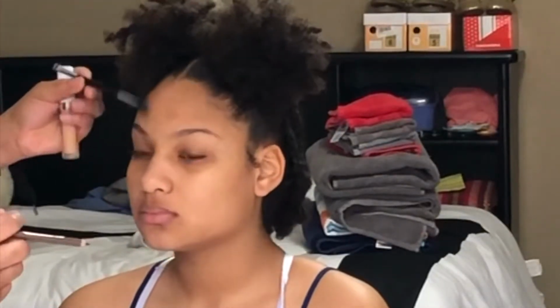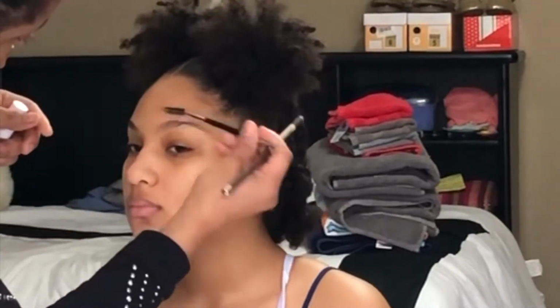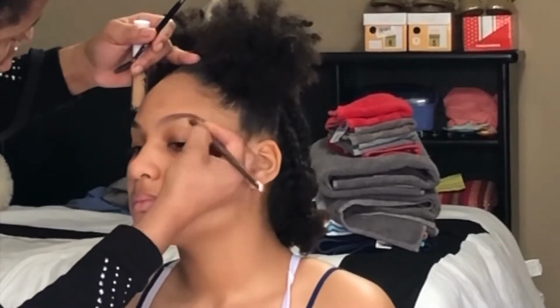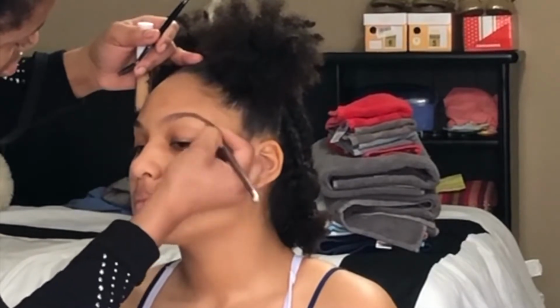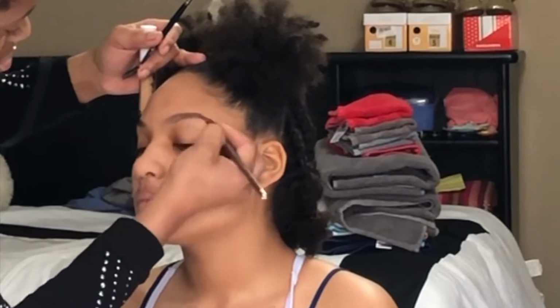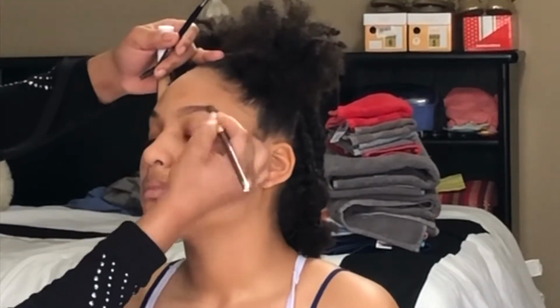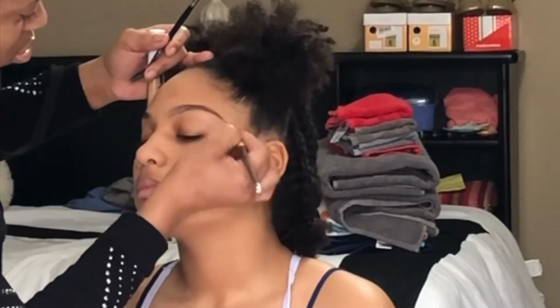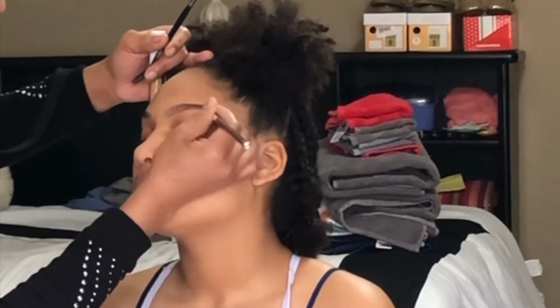So I started off by using my facial cleanser. I cleansed her face and I toned her face with my toner. And then I used my primer, which is the Rimmel Stay Matte Face Primer, to prime her face. And then I'm doing her brows using my Jordana brow pencil and my Morphe angle brush, the two-sided brush.